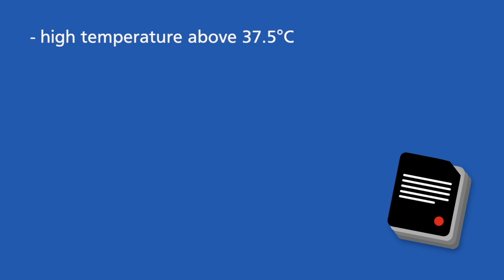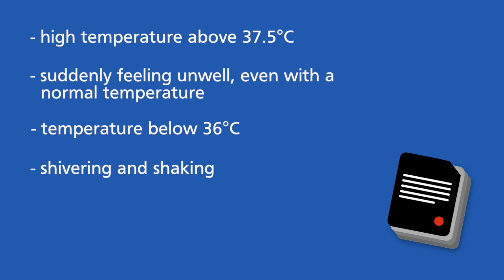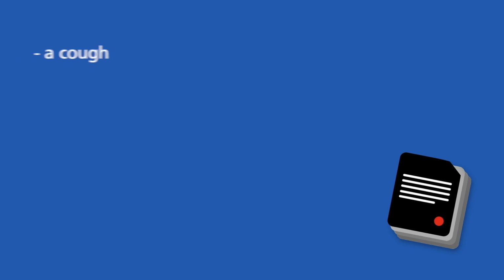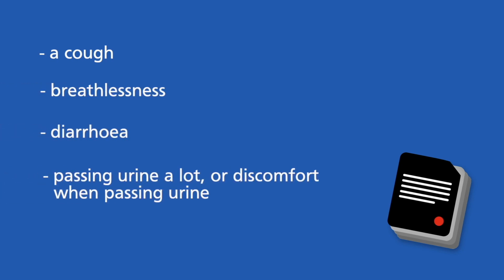Your temperature goes over 37.5. You suddenly feel unwell, even with a normal temperature. Your temperature goes below 36. Feeling shivery and shaking, a sore throat or mouth, a cough, breathlessness, diarrhea, needing to pass urine a lot or discomfort when you pass urine.